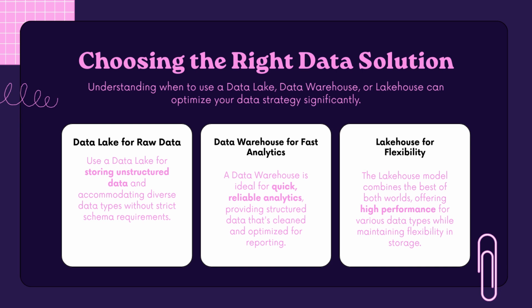In summary, if you're dealing with raw and diverse data formats, go for a data lake. If you need fast, consistent analytics, a data warehouse is the way to go. And if you want the best of both worlds, consider a lakehouse.